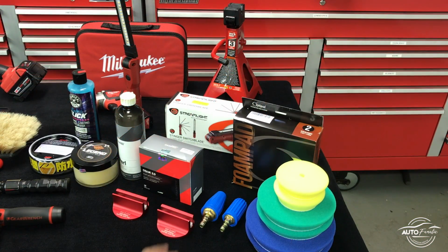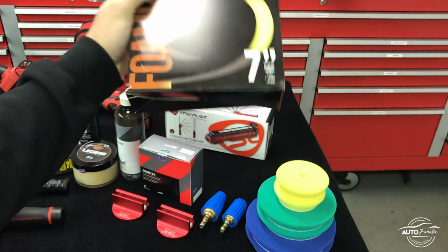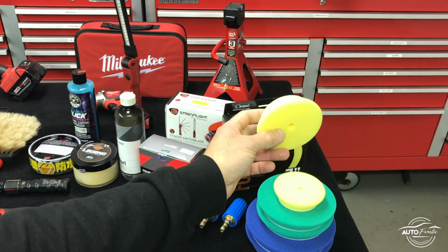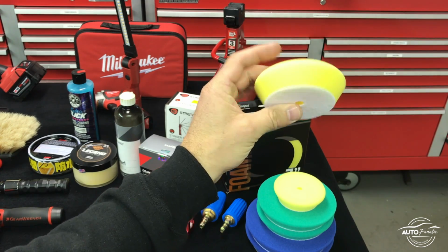Okay, we're moving to our next category. Some of you guys may or may not have heard of this brand called OptiPad. Now, I found this brand through one of my clients in Norway, and we were talking about some polishes and pads and stuff like that. Now, if you look at this pad, by shape, it looks very similar to the RUPES pads.